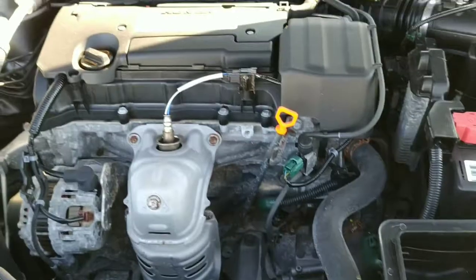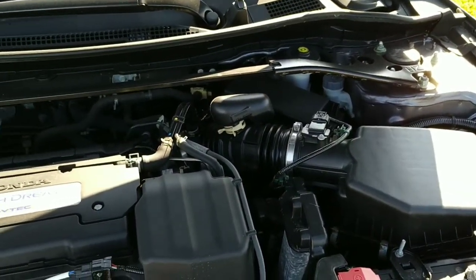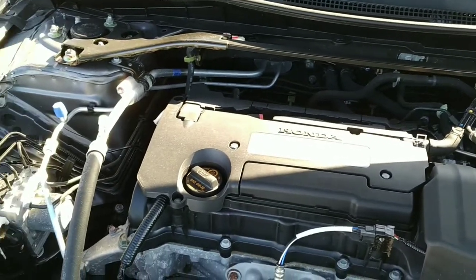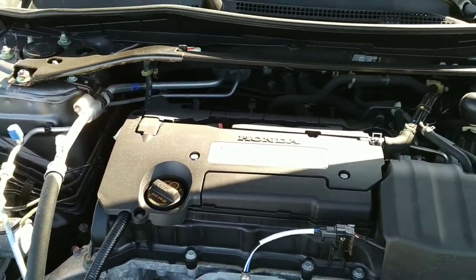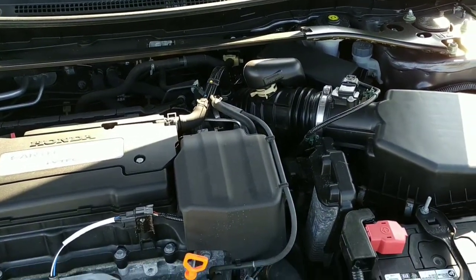These are sharp cars, folks. They really are. They're very well built. They're at least on par with a Toyota and any of the other super reliable brands out there.